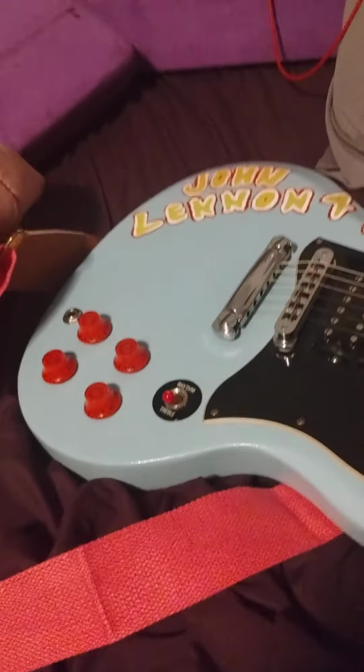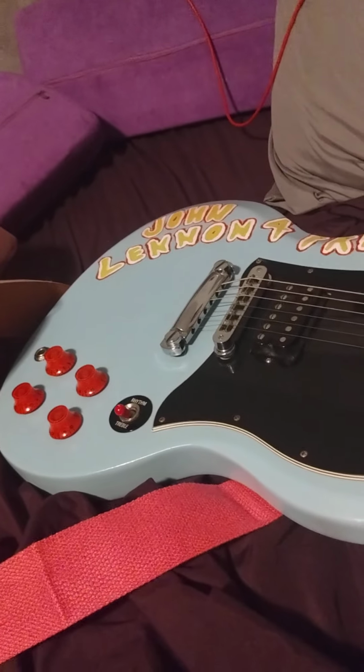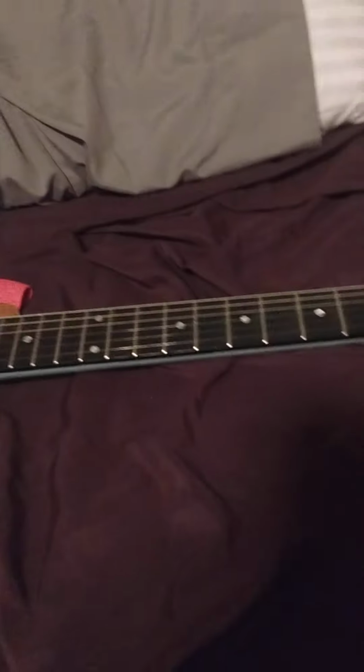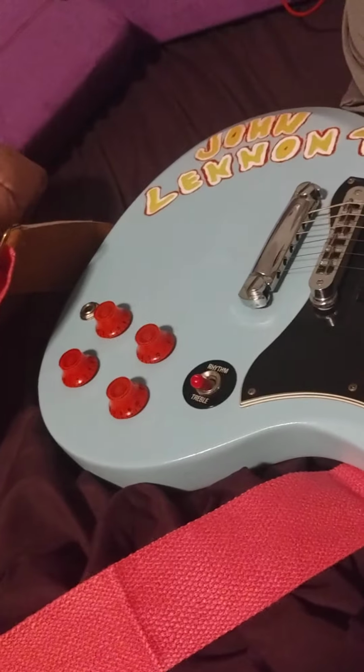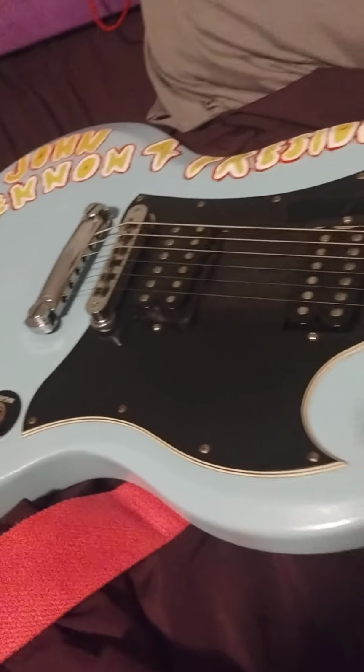But I was such a Green Day fan that I always wanted one of these. It was an SG, but in the Sonic Blue color of the Fernandez that Billie Joe Armstrong used to play. So I painted it myself. I went and got some Sonic Blue paint, and I painted it.